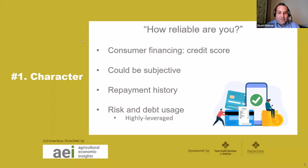A lot of lenders will tell us that character is a really important one, that if the character issue isn't resolved, then all the other C's might not be relevant. Character is a really important one, but it's one that you have to build over time, and you have to help tell that story as to why you're a reliable borrower. The next piece is repayment history. So as you work with a lender over time, they're going to start to get more familiar with your character. Are you someone who makes that loan payment a few days early, or maybe a few days late? That could be part of this as well.